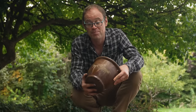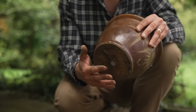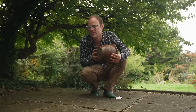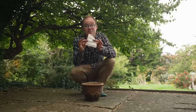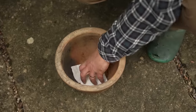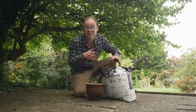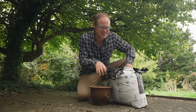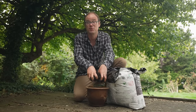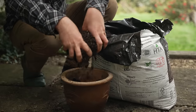But have you noticed how when you water your pots, that potting mix can sometimes seep out of the drainage holes, creating a bit of a mess? Well, the simple solution is to pop a coffee filter paper into the bottom of your container. Then you can fill your container as normal with your potting mix. Now, the beauty of this is that excess water can still, of course, drain out, but the potting mix can't, so that'll keep everything squeaky clean.